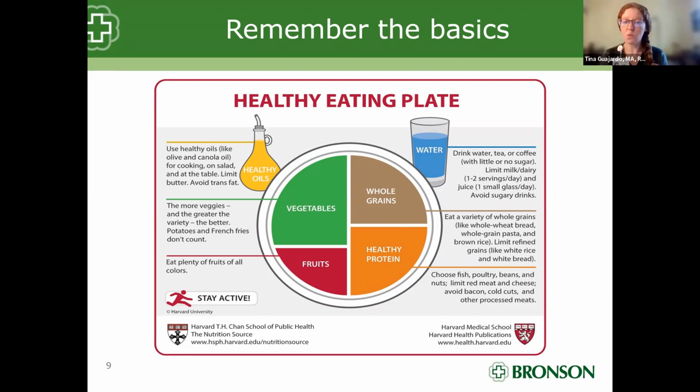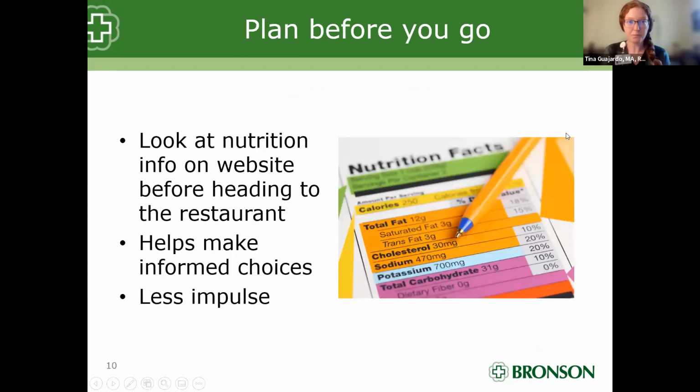So whenever we are choosing a meal from a restaurant or a fast food establishment, let's not forget the basics, that the largest portion of our plate, the goal continues to be vegetables, with as many whole grains and lean proteins and maybe even a serving of fruit as we can possibly get from that restaurant choice. All right, so as we talked about, we know the benefits, we know the challenges of eating out. Let's tackle some of those challenges.